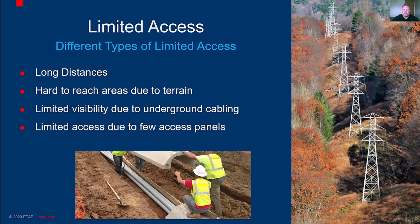In some industrial systems, there may be limited access panels or hatches, which can make it difficult to access equipment or perform maintenance tasks. This can require specialized tools or equipment or even modifications to the system itself in order to improve access.